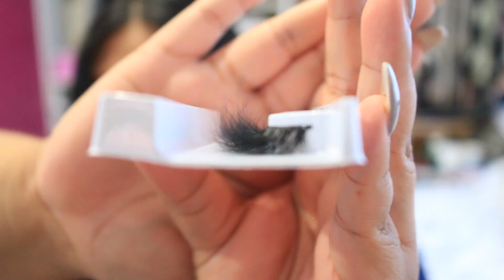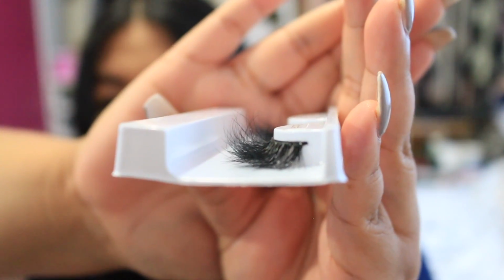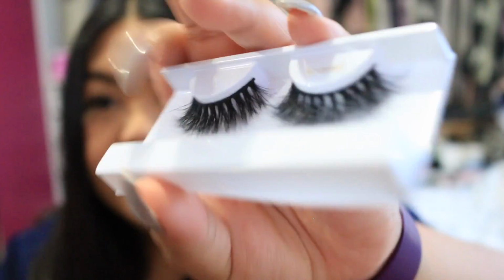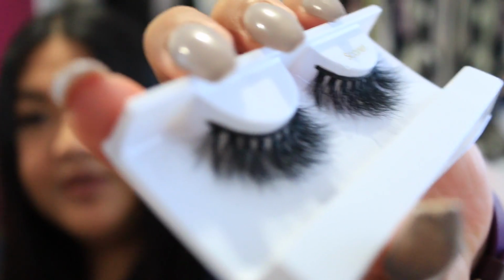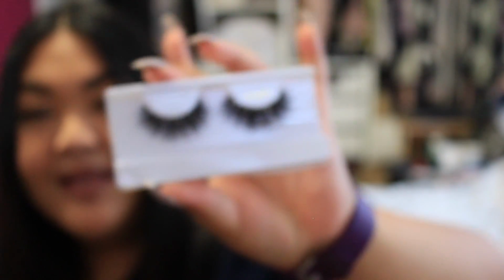That is absolutely amazing. They look so natural on. They're absolutely gorgeous. Yay! So I'm excited to try these, put them on my eyes. So these are the lashes that I'm currently loving. And I'm not sure if they ship internationally, so make sure you check out their website.